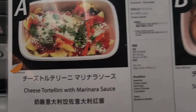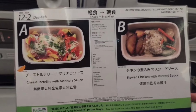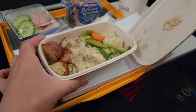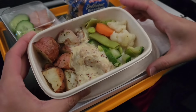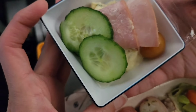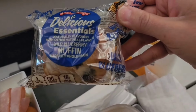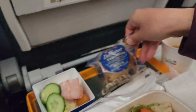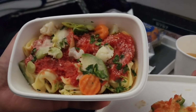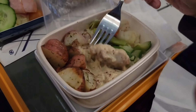Anyways, for dinner, five hours later, we had cheese tortellini and stewed chicken with mustard sauce. Trying to get everything and just share it. The mustard chicken came with potatoes and veggies, and also a side of potato salad with cucumbers and ham. Also a little muffin at the end. The cheese tortellini was actually pretty good. It had more flavor than I thought.